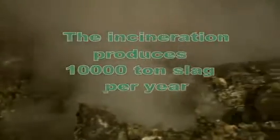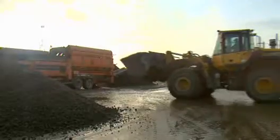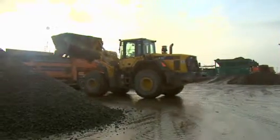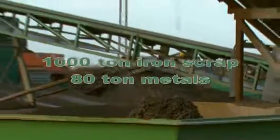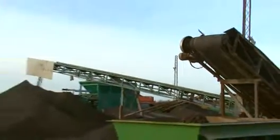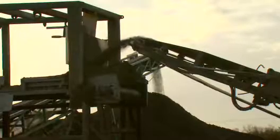When burning waste, there is a leftover amount of slag of around 10,000 tons, the equivalent of 20% of the original quantity of waste. The slag is sorted, amongst other things, to recycle the iron and metal contents. This gives approximately 1,000 tons of scrap iron, which can be reused, plus 80 tons of metals in the form of aluminium, brass, copper and much more. The slag which is left over is used for road filling.